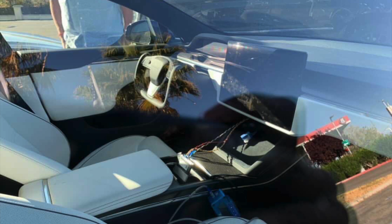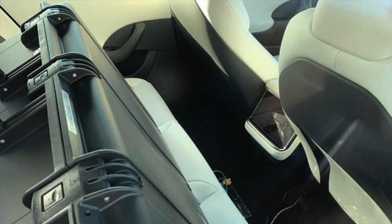You can see the seat bolsters are also perforated, which gives a sign that this is the Plaid. And now moving on to the second row, there's that 8-inch screen. There's still more wires here, but I'm not so sure what this container is for. If you guys have any clues, let me know in the comments. But yeah, this is the white interior.